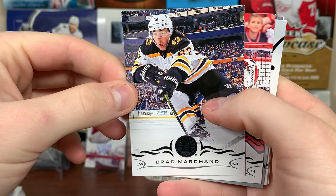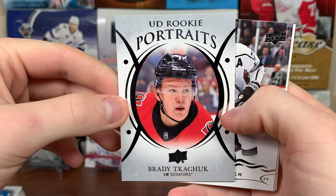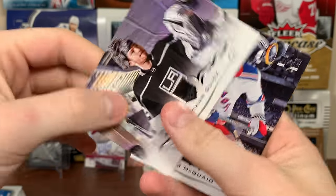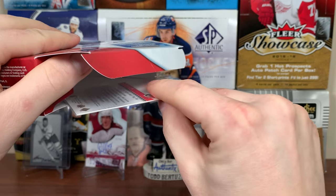Freaking Brad Marchand. There's Petr Mrazek. And Rookie Portraits, Brady Tkachuk. Wish it was the Young Guns, but there's Brady Tkachuk, Rookie Portraits. Jeff Carter, Jonathan Quick, and Adam McQuaid. All right, here is the autograph. Let's hope it's decent.